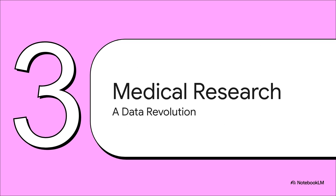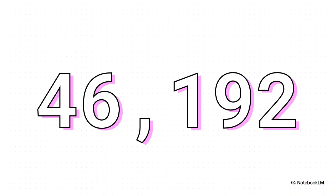So, we've gone from the classroom to the clinic, and we've seen the immediate impact AI can have. Now let's zoom out and turn to the world of medical research, where AI is being used to tackle one of science's oldest and biggest challenges: the overwhelming flood of data. To really get a handle on this challenge, just put yourself in the shoes of a medical researcher. You're trying to synthesize all the existing evidence on a single topic.